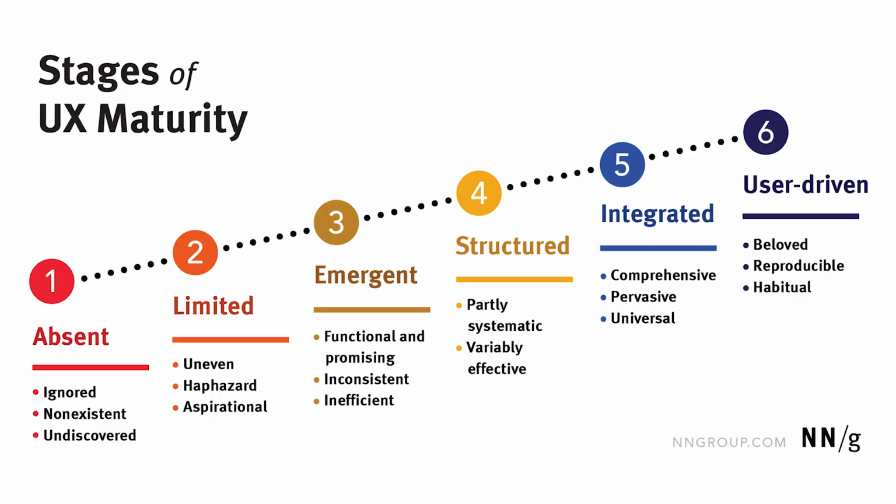So with that said, what exactly is UX maturity? In 2006, and yes, that long ago, Jakob Nielsen developed one of the earliest concepts of UX maturity, defining UX maturity into 8 phases. Each stage would describe UX presence within different organizational structures. I have linked the article below, so please go and check that out. But today we are going to talk about the 6 stages of UX maturity. So we have absent, limited, emergent, structured, integrated, and user-driven.